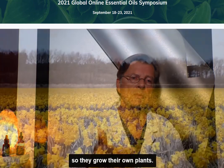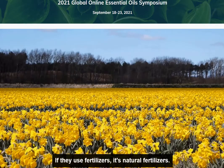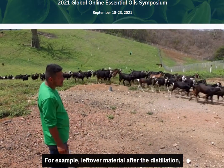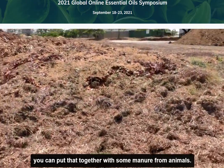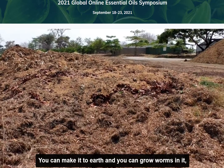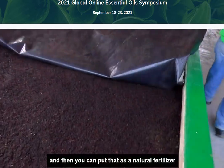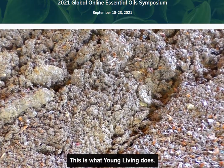And so we at Young Living own farms around the world. So they grow their own plants. They know how to grow plants without fertilizers. If they use fertilizers, it's natural fertilizers. For example, leftover material after the distillation, you can put that together with some manure from animals. You can make it into earth and you can grow worms in it, and then you can put that as a natural fertilizer back on the field. It has zero chemicals, right? This is what Young Living does.